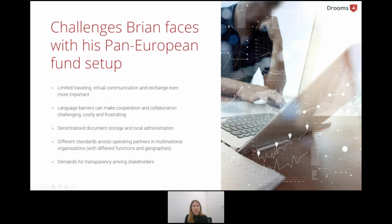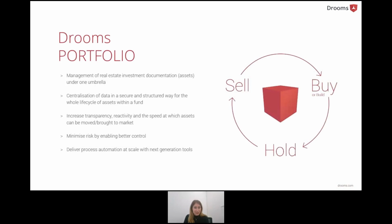And today we would like to look at a product called Drooms Portfolio. So first of all, what is Drooms Portfolio? Drooms Portfolio is a cloud storage and sharing solution, and a bit more in detail, it is an intelligent and secure portfolio management data room that allows a fast and secure management of multiple assets through their whole phase under one umbrella.